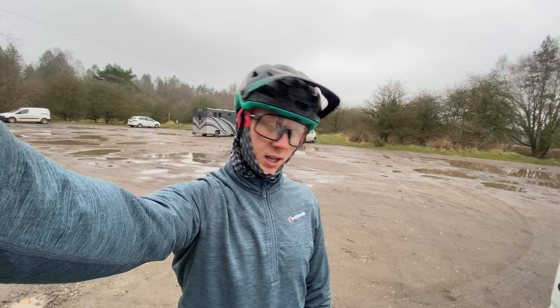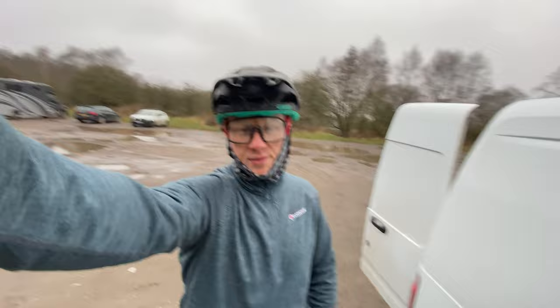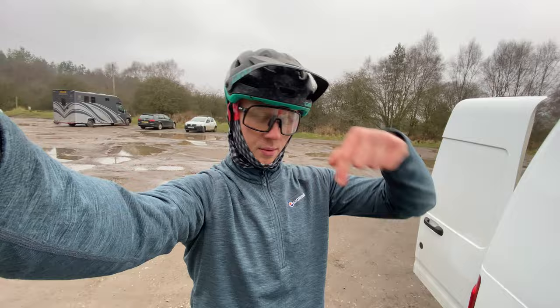But yeah, we're going to go out on this whip, take the GoPro with us, and go and ride some of the Cannock Chase off-piste tracks, basically, for people who haven't been here before. You can decide if they're worth it or not. So, are the Cannock Chase off-piste tracks really worth it? Let you decide. Let me know in the comments what you think.